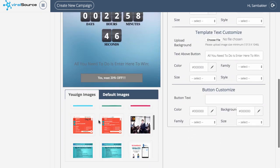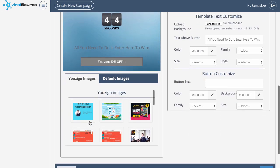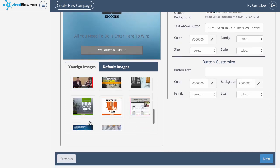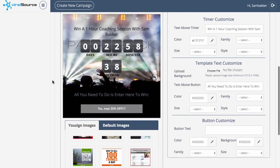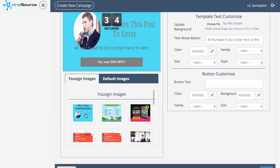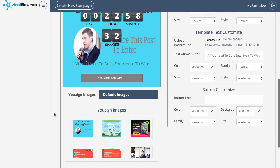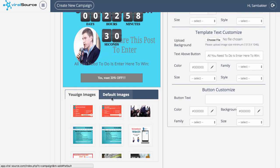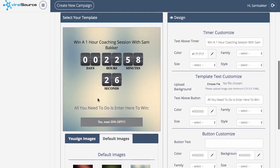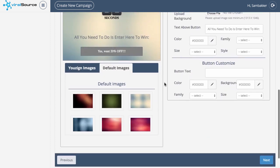We can choose a background from Uzine if we wanted to. So if I had created, say for example, a background in Uzine for this, then I could do that. So I can select a background here. If I wanted to, I could actually select the same image that I'd created earlier for this. In this case, what I'd most likely do is grab a default image. The reason I'm going to do that is because it works better with a blank background that doesn't have much going on with it. Cool, so I've done that.